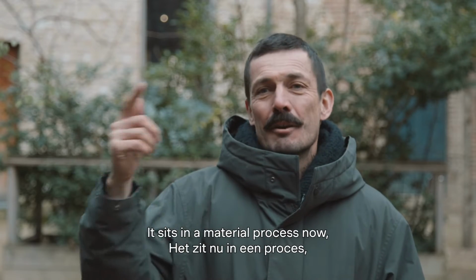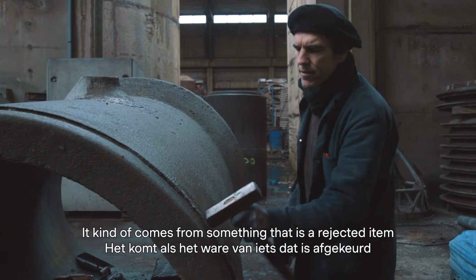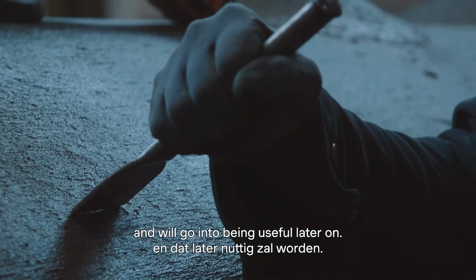It sits in a material process now, like we know where it's come from. It comes from something that is a rejected item and will go into being useful later on.